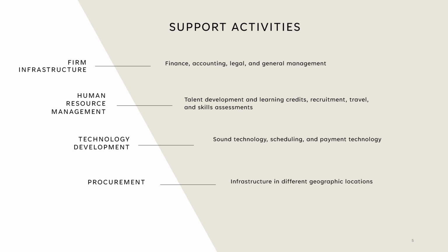Since the studio is pretty small and plans on expanding, the firm infrastructure is quite limited. We have a finance and accounting department, legal and compliance, which mostly manages risk and insurance responsibilities, and then there's just general management of the operations and staff. That kind of leads into the human resource management.